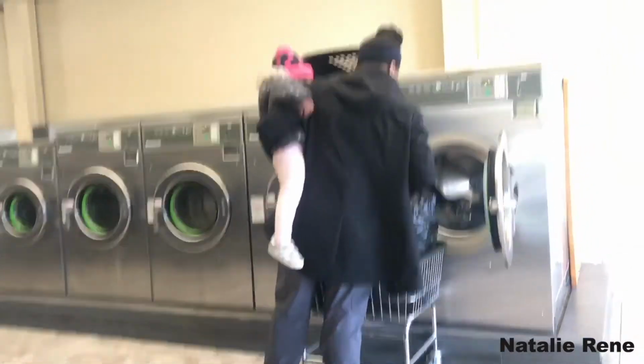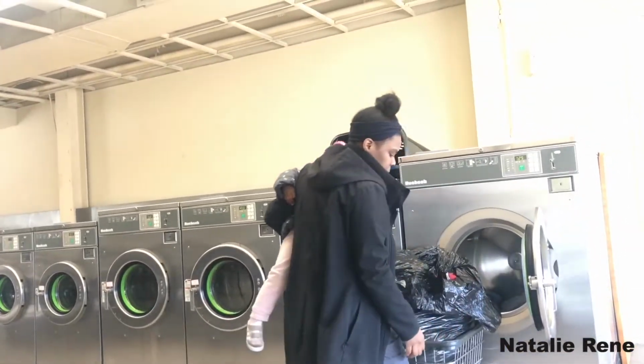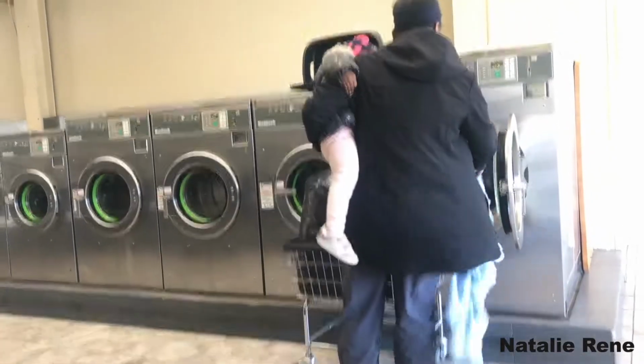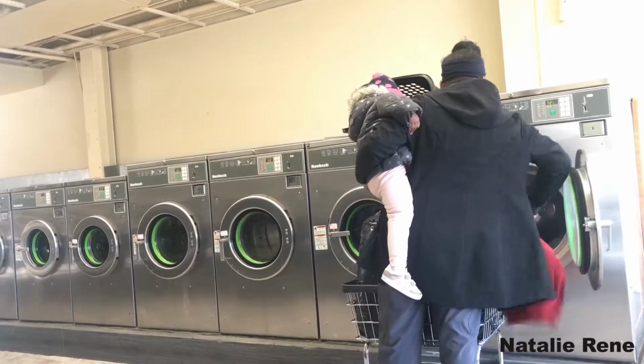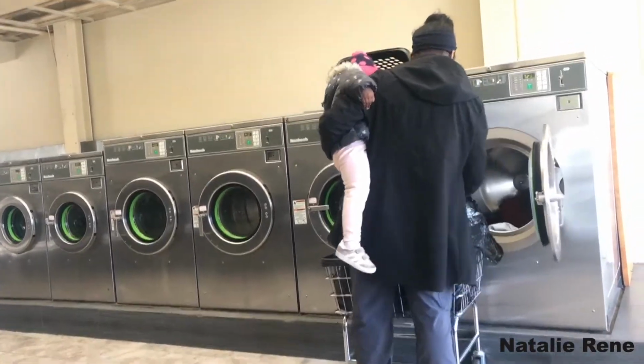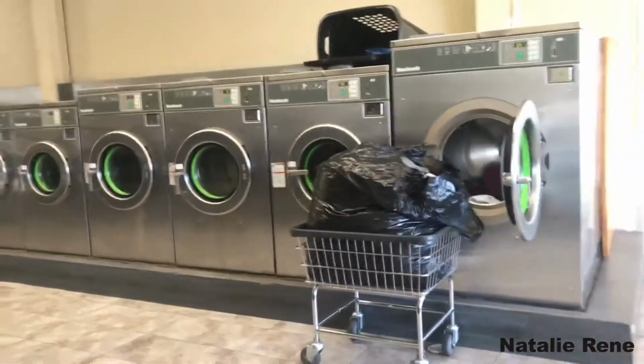I didn't have time to do laundry over the weekend because baby girl was sick. So today, since I got out of work early, that's the first thing that I went to do. I usually put the clothes in a laundry bag, but because there was so much clothes and blankets to be washed, I just took big black bags to use so I can have less bags to carry into the laundromat.